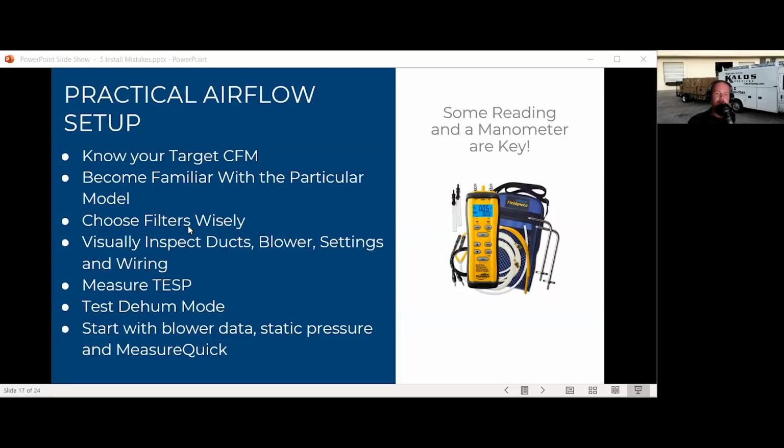Next thing is, for an installer, visually inspect ducts, blower, settings, and wiring. This is on the changeout side, because a lot of times in changeouts, they're just slapping it in on existing ductwork. Those have to be visually inspected at very minimum. Obviously, it would be better if we were using the duct blaster system to actually test.